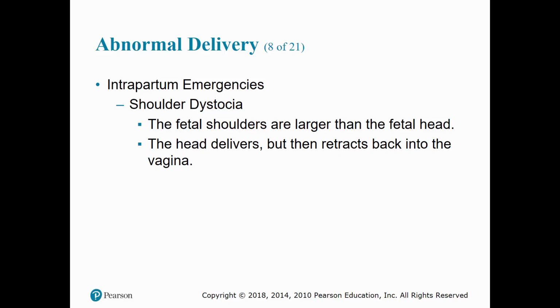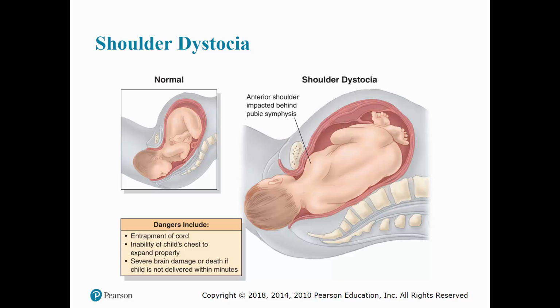What's happening is as the head delivers, the shoulders are getting caught on the pubic symphysis and it is drawing the head back in. This is often referred to as the turtle sign because it's going turtle, in and out. This continues to occur with each contraction following delivery of the head when the shoulders cannot be delivered.